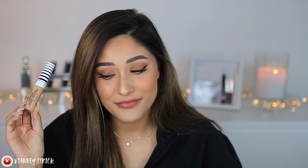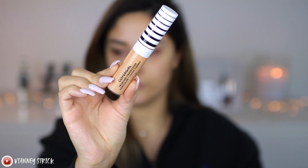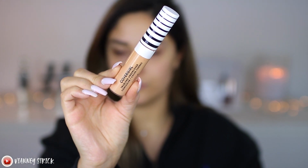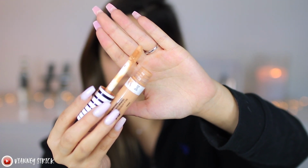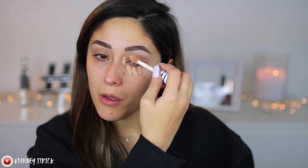Moving right along, this concealer, this is gonna be your Tarte Shape Tape at the drugstore. So this is the CoverGirl TruBlend Undercover Concealer, and I do have the shade M700 Sand Beige. Guys, this is really, really good if you want full coverage and a matte finish. This is it. For all my oily skin girls and guys out there who have a lot to cover, this is for you.